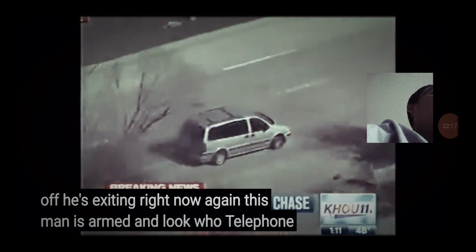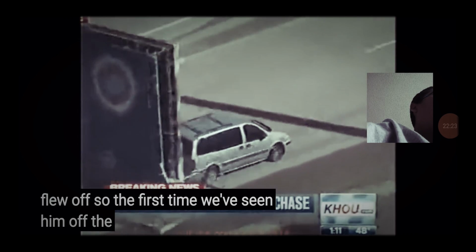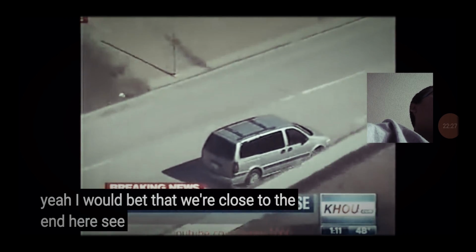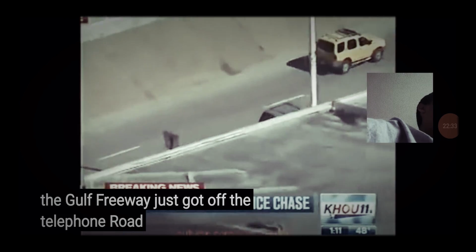Look, Telephone Road exit. It looks like part of the tire just flew off. This is the first time we've seen him off the freeway since this started. Yeah, I would bet that we're close to the end here. See that he's on the rims there. So this is Southeast Houston, off the Gulf Freeway, just got off the Telephone Road exit, coming up to the light there. And let's see.